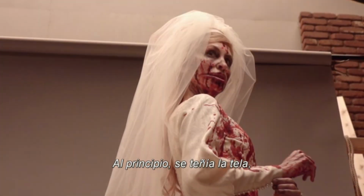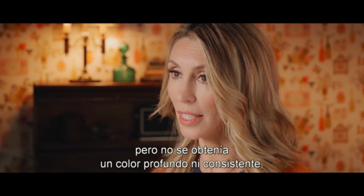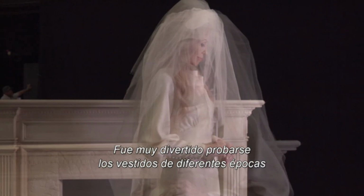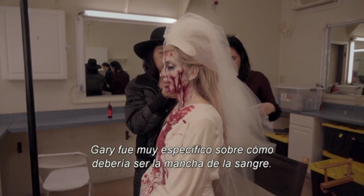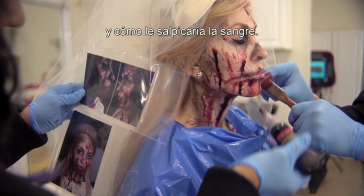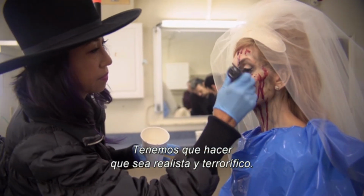Initially, the fabric was getting dyed, but because that wasn't producing a deep, rich enough, consistent color, she had someone hand-paint it. It was so much fun to take all these different period-correct dresses and sort of gravitate towards different elements. Gary was very specific about how the blood spatter should be. We have to think about how she stabs people and how the blood splash would be on her face. We have to make it look realistic, but scary.